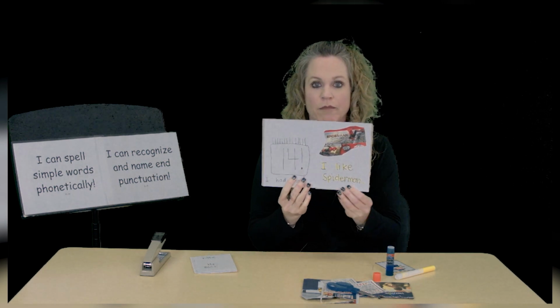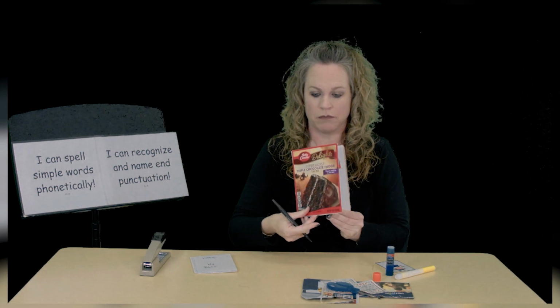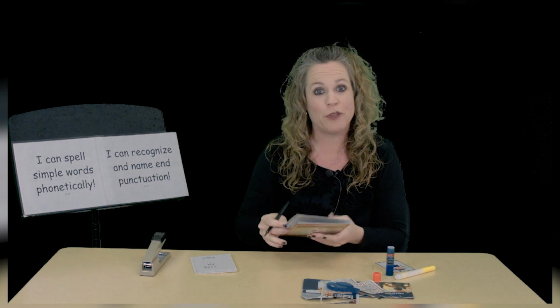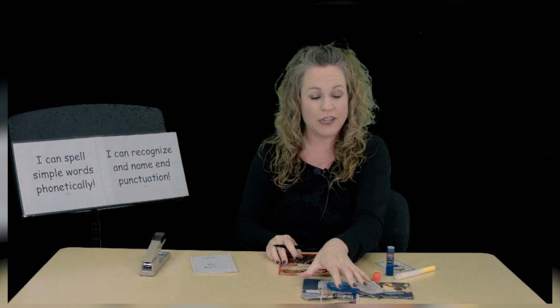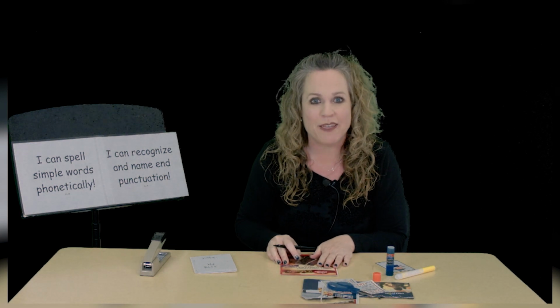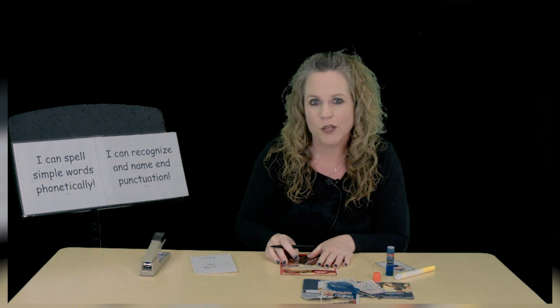There's my book. From a box of cake to a birthday party. That's fun. I hope you have fun at home finding coupons or pictures or boxes, things that you can make books with. It'll be fun for sure.